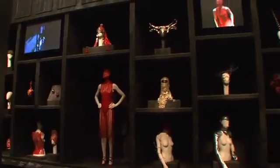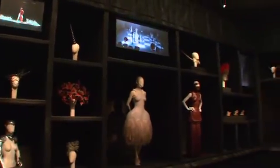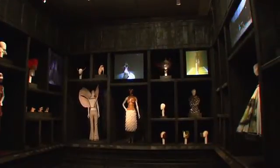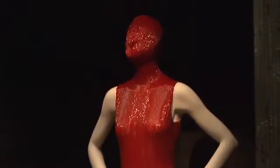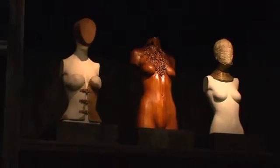The Cabinet of Curiosities refers to the 18th century and 19th century practice of collecting objects from natural history as a way of viewing the world. This room, in a way, is the heart and soul of the exhibition in terms of the fact that you see the breadth of McQueen's imagination in the pieces on display and the objects that inspired him. Nature, primitivism, all the major themes you'll confront throughout the exhibition are very much present in this particular gallery.